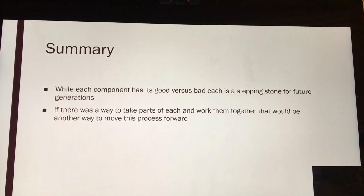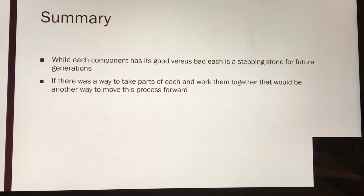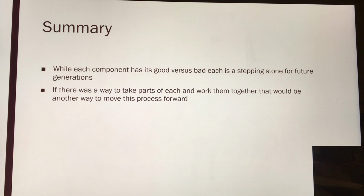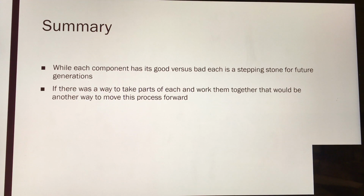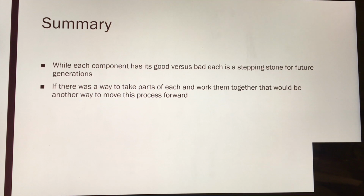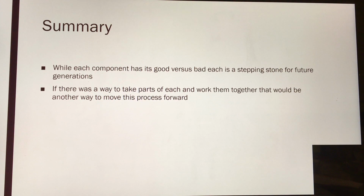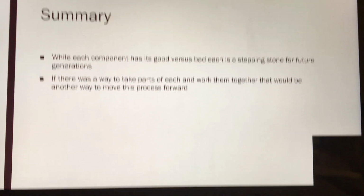Like I said, each had its good and bad steps, but each step was still a process that would get us closer to a solution in the future. And as I was doing this experiment, I was thinking to myself, it would be kind of neat if we could take pieces of each of these projects and use them together.